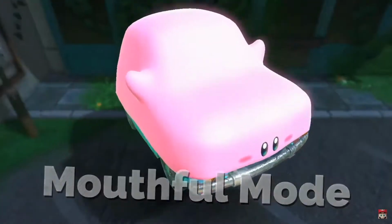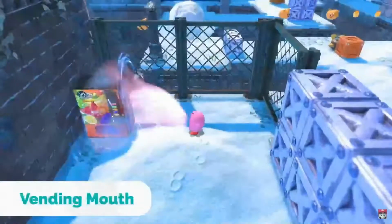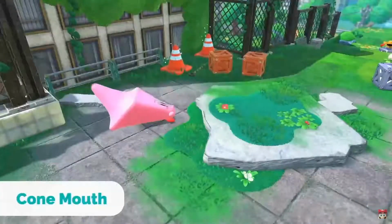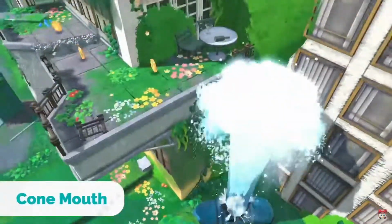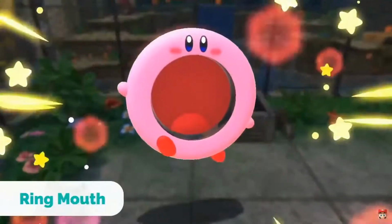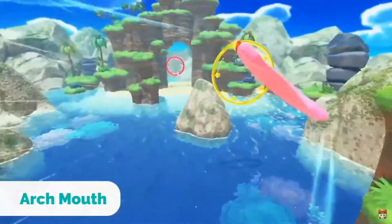Mouthful mode. Inhale a car to zoom around. This is cool. A vending machine to attack with juice cans. Or become a piercing cone. Also good at playing music. With mouthful mode, new actions will be available for Kirby depending on the object he inhales. Enjoy exploring with new moves different from copy abilities.